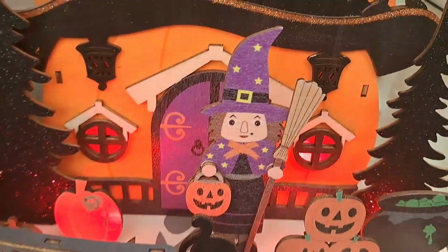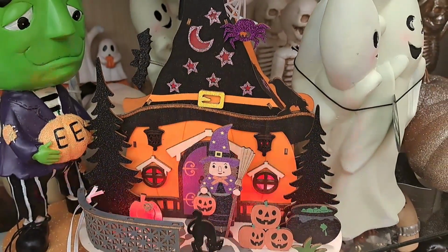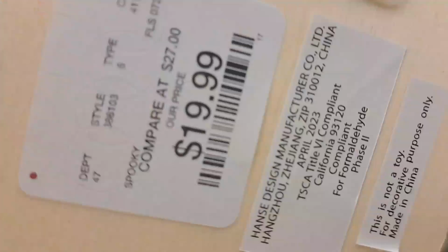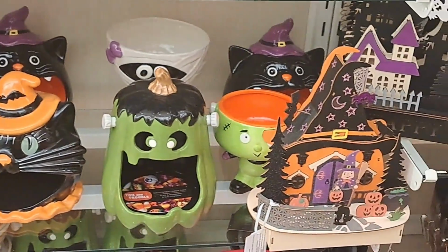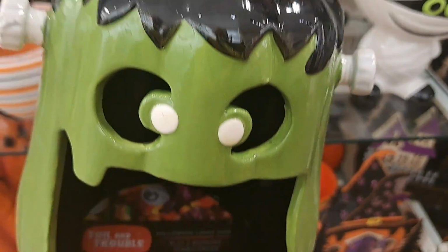This piece was only $12.99. It is rather small, but look how cute it is. I love the way it's almost like a glow-in-the-dark look, but it does have lights that really have those deep colors that I love. And this is a different Frankie that I had not seen. That's definitely cute and adorable.